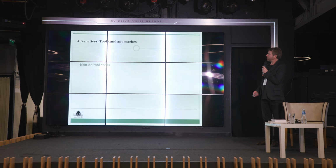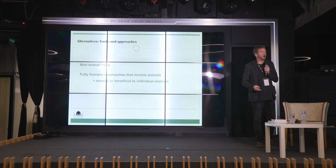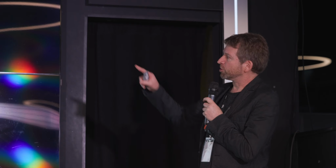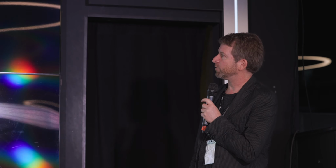And there are a range of different tools and approaches, but we can have a quick reminder that these can involve both non-animal tools and work with individual animals where there's no additional harm, and we could consider it to be ethically neutral, or the individual animals benefit, like being in the clinic. So two types of tools and approaches, the non-animal methods and the work with individual animals that involve them.